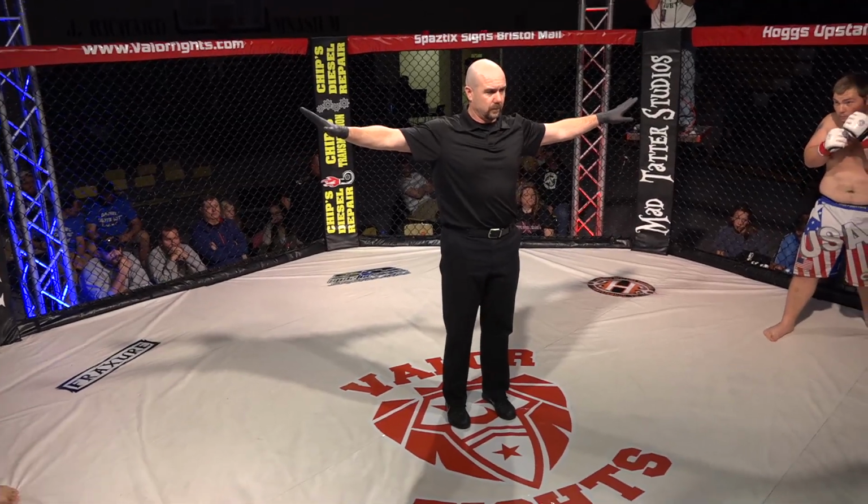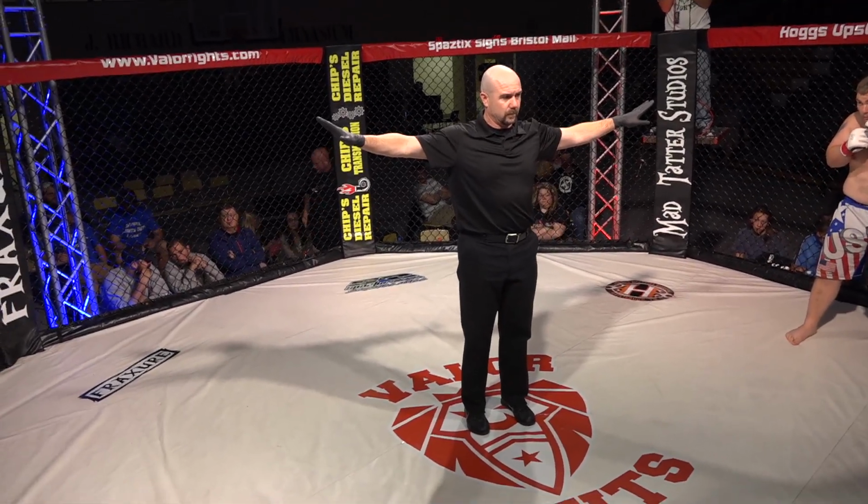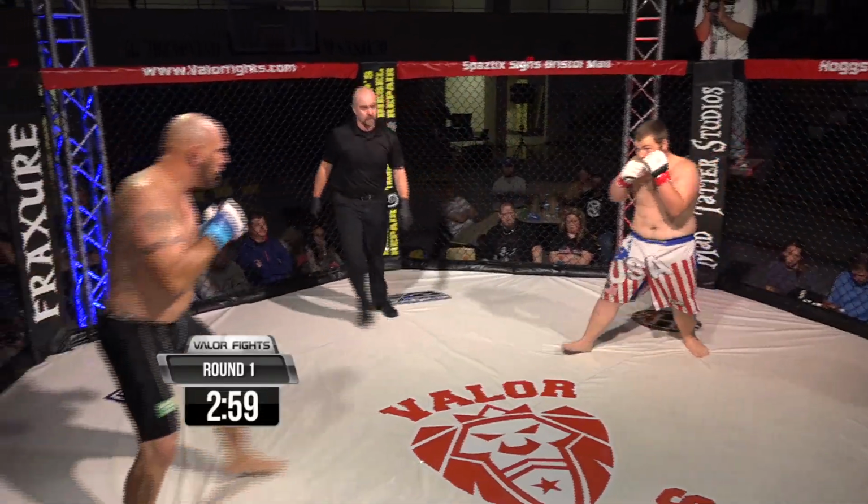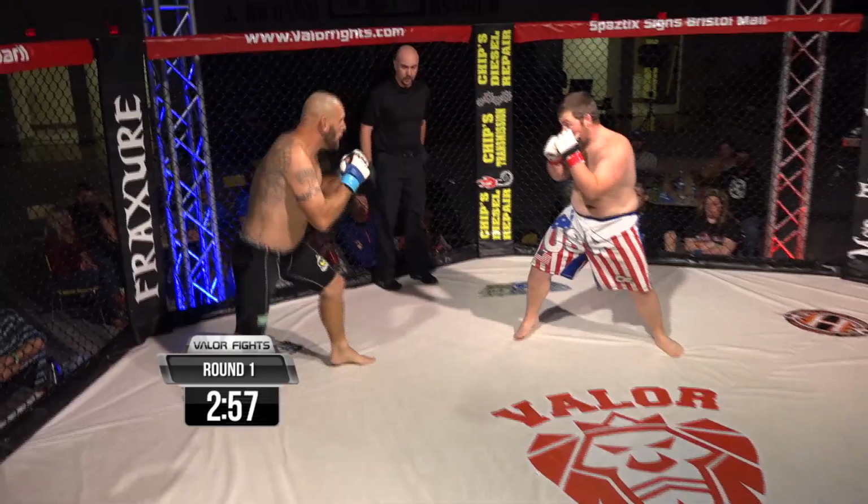Josh Ward, our referee for this light heavyweight bout at 205, presented by Fracture Fightwear. Charles Philpot in the red, white, and blue trunks. Ruthless Troy Rutledge in the black trunks. 3 3-minute rounds, and we are underway.